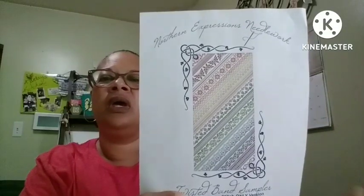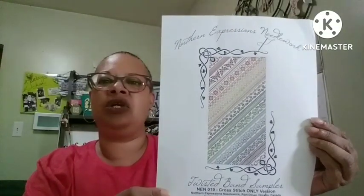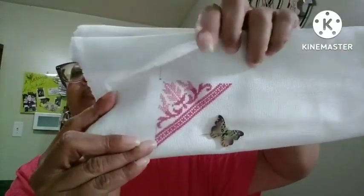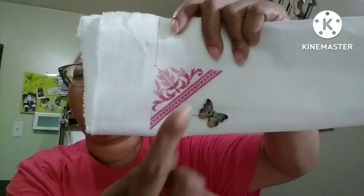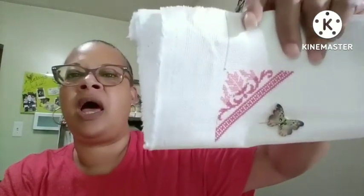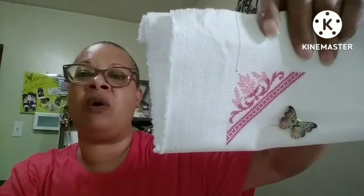So in this bag I have the Northern Expressions Needlework Twisted Band Sampler. And here is where I am. I had this part of the band already completed, so I started on the second band, and I had slated this for 4 hours, and I finished it on the 4th.